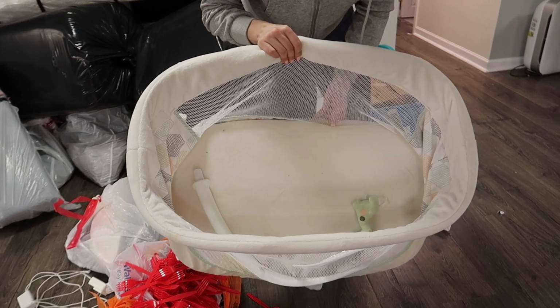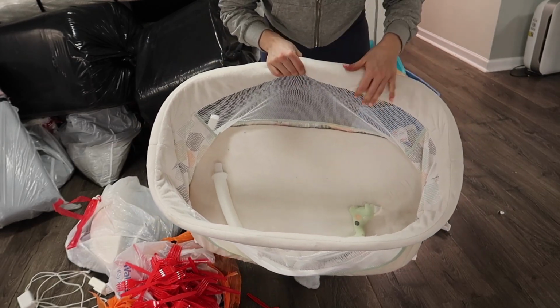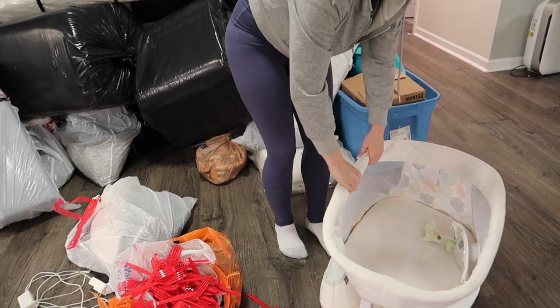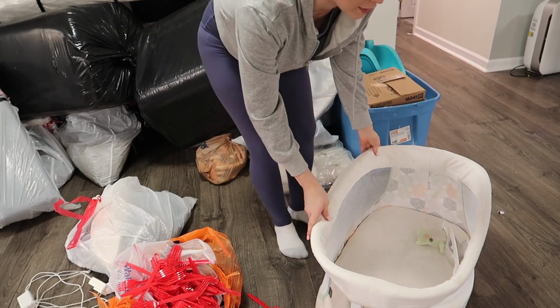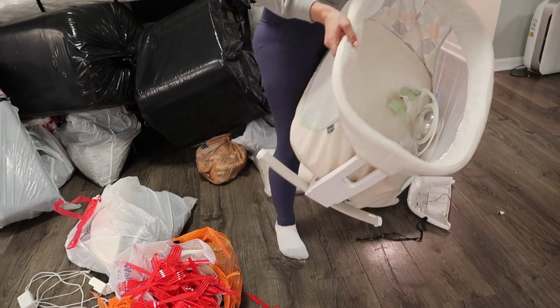This is the bassinet that I will be donating. It was Noah's, and I honestly don't think we have ever used it once. We tried to use it when he was a newborn for about a week, and it didn't work out, so it was never used again. So we're gonna donate this.